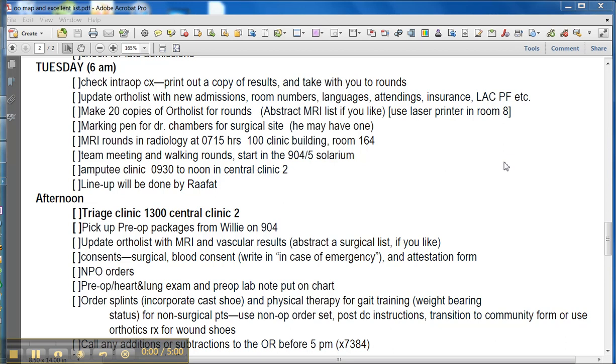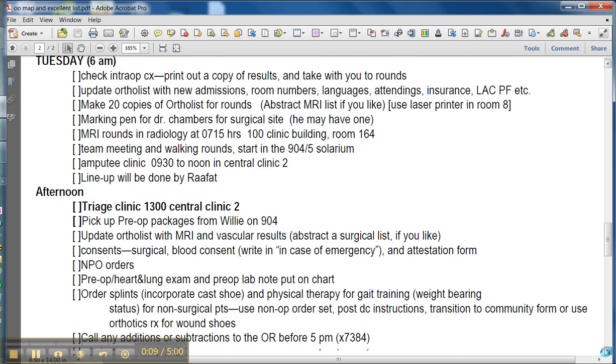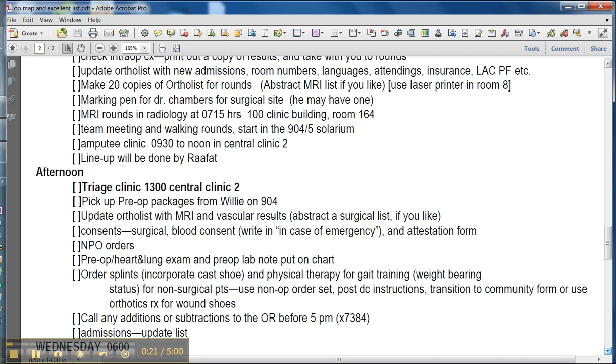With what goes on in the afternoon on Tuesday, you may have triage patients. You may not. Willie will have made the packages for you that include forms that you're going to need for pre-op and Wednesday daily notes through the following Monday. Be sure to update the ortho list with the MRI information because you're going to need that when you dictate your op note so that you can include the MRI results.